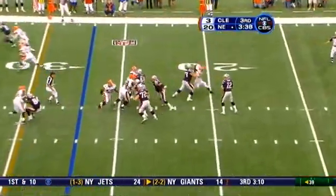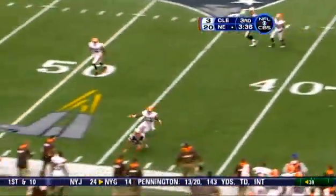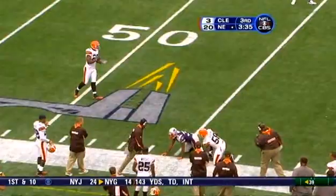Brady on 2nd and 3 from the shotgun. Sideline, incomplete. Sammy Morris was down the sideline.